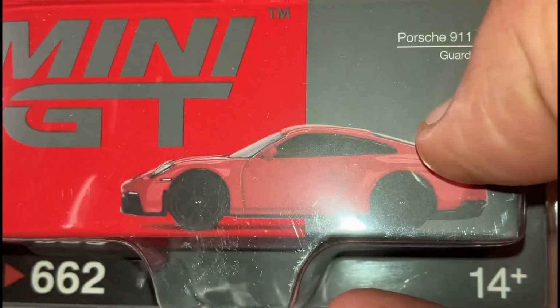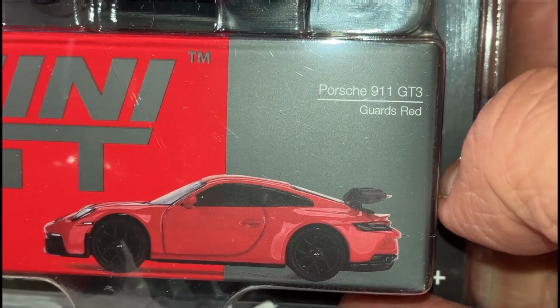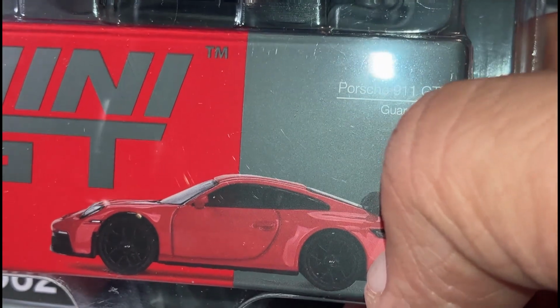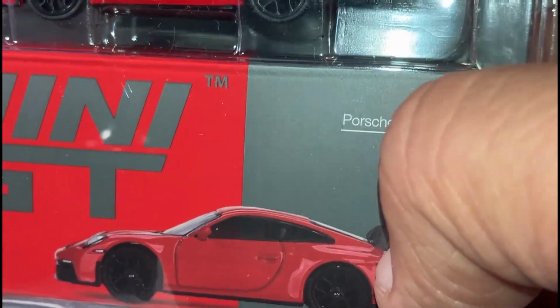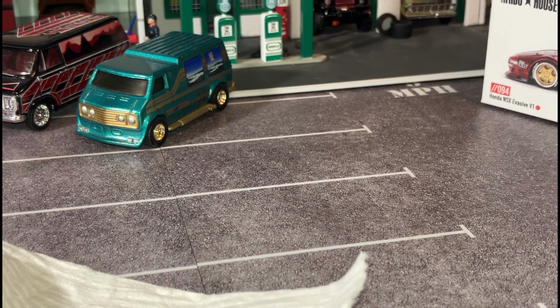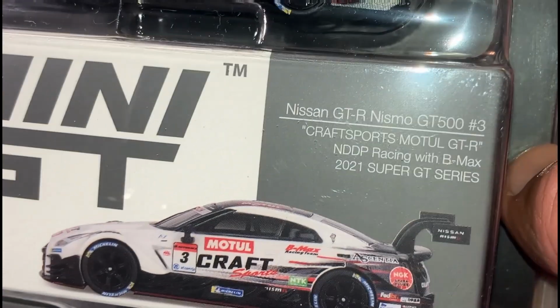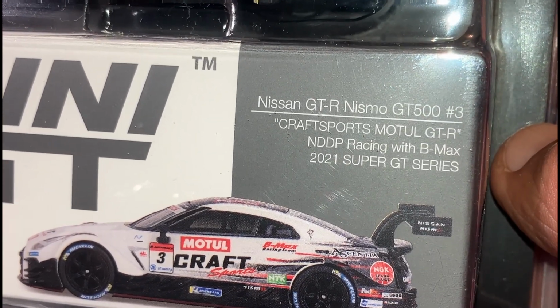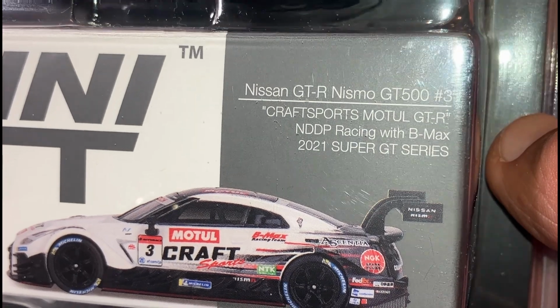There we go. Now, we may already have this, number 662 Porsche 911 GT3. And the guard's red. And I'll have to look and see. But I think it's one of the problems I have with buying at auctions. I don't always know if I have it or not. I've started trying to write the mini GTs down because at least they have numbers. We do get this one, the Nissan GTR Nismo GT500. And it ran in the NDDP Racing Series with BMAX in 2021.